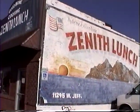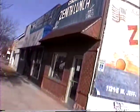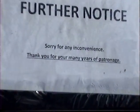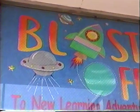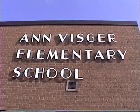And Zenith Lunch. There's no mountains around here, but they got good home cooking. But they're closed until further notice. So, wow. Here, look at the brick. That's kind of River Rouge type blue there. Blast off, so they got like an ET mobile there. Or a UFO. They're international, too, at this elementary school, which is nice.